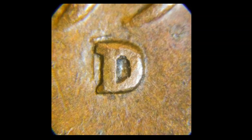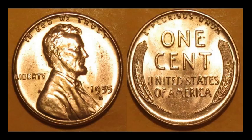So there you go. Repunched mint mark, one of the most plentiful varieties that you could find out there in just about every date up to 1989, before the U.S. Mint decided to change over the design of the mint mark as part of the working die. So there you go. Pretty cool coin right here. Not a bad little return.